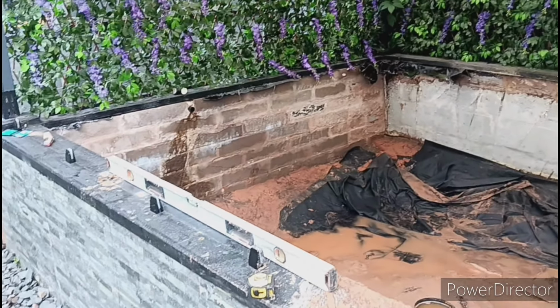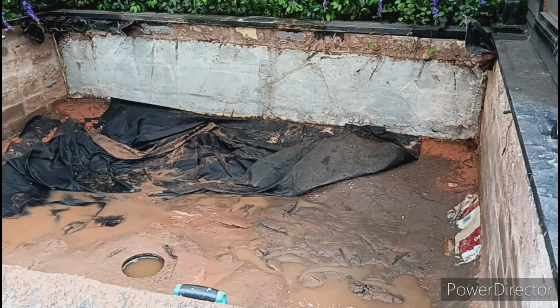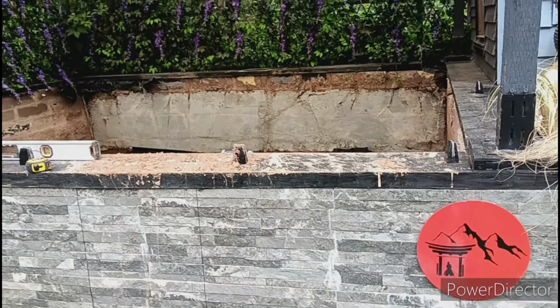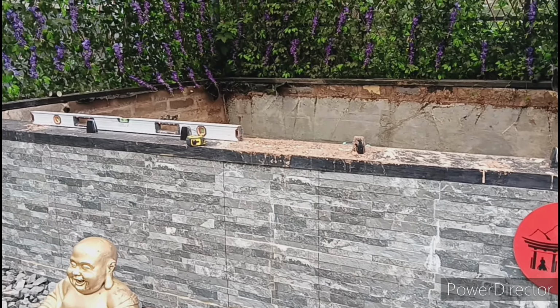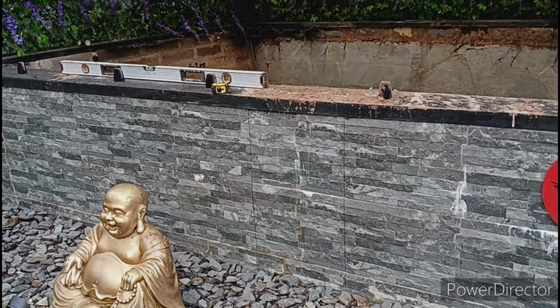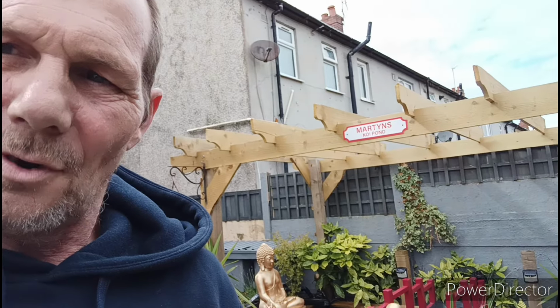Look at that, guys, eh? That's all that's left. I'm pretty gutted about it, to be honest. But these things happen. So it's still my koi pond. So that one's my koi pond now.